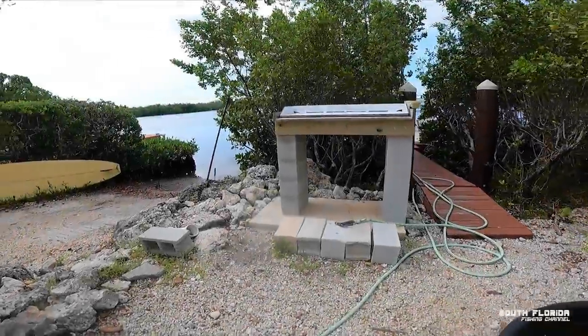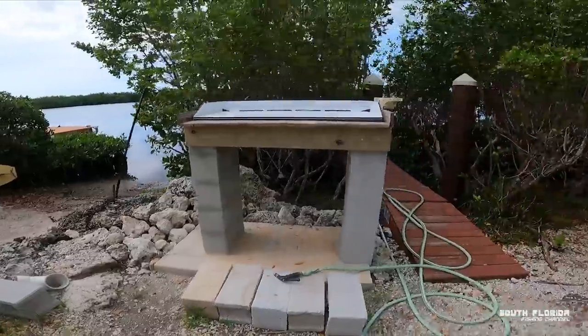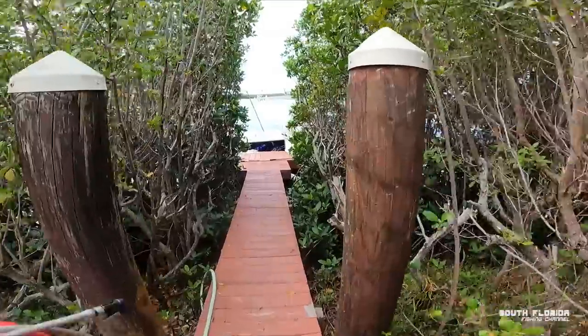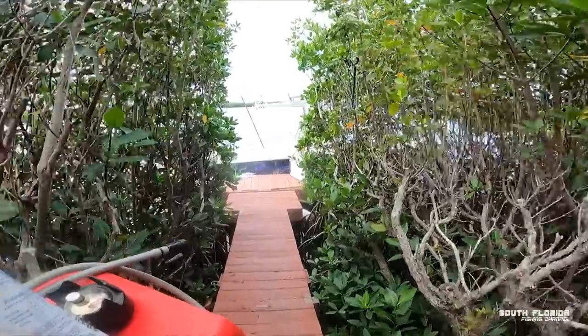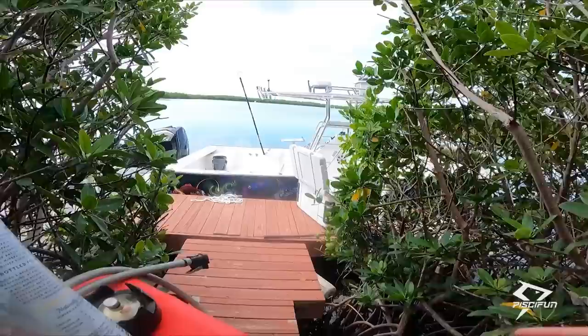I've been paddleboarding a lot these last few days. See, I got my paddleboard, my paddle. Been going out for like 2-3 hours a day, and I have found the mangrove snapper honey hole. I'm talking like 18-20 inches, piles of them.